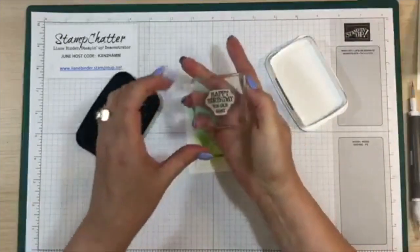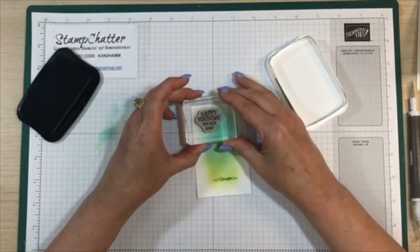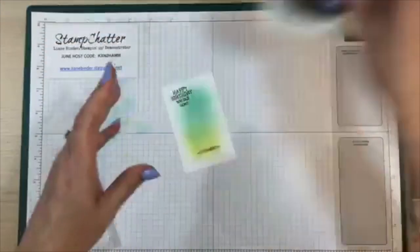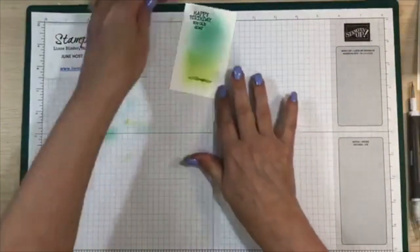And take Happy Birthday, You Old Goat, in black. I'm going to stamp it up here in the far left corner. All right, just like that. Again, get rid of my ink. I'm very, very bad with getting inky fingers. All right, I put this aside for a second.